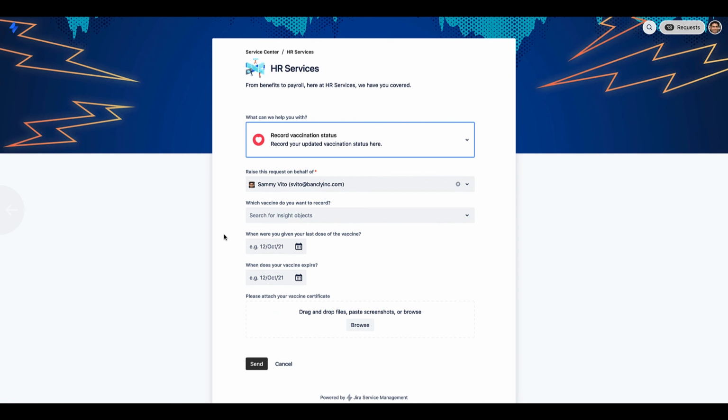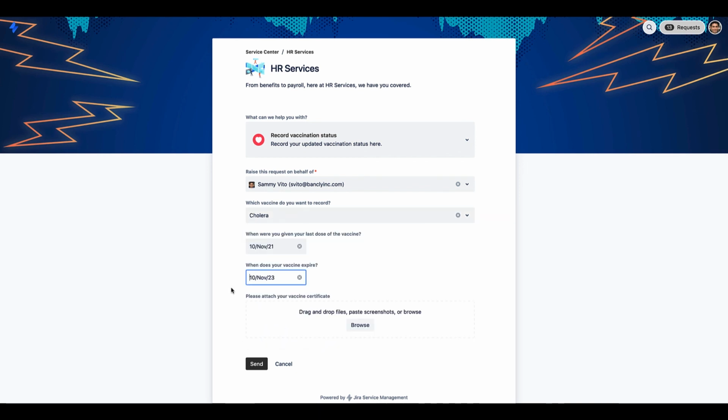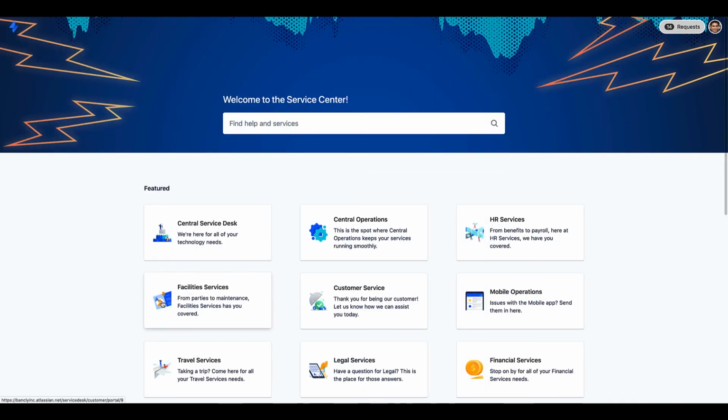We'll start with this one for recording vaccination status. So here users can select from the applicable vaccines. They can record their efficacy dates and attach the proof. And once this request is processed, it'll automatically create the vaccine record and associate it to the user. You can even set automation to check the efficacy end dates and then send reminders to users to update their vaccinations.